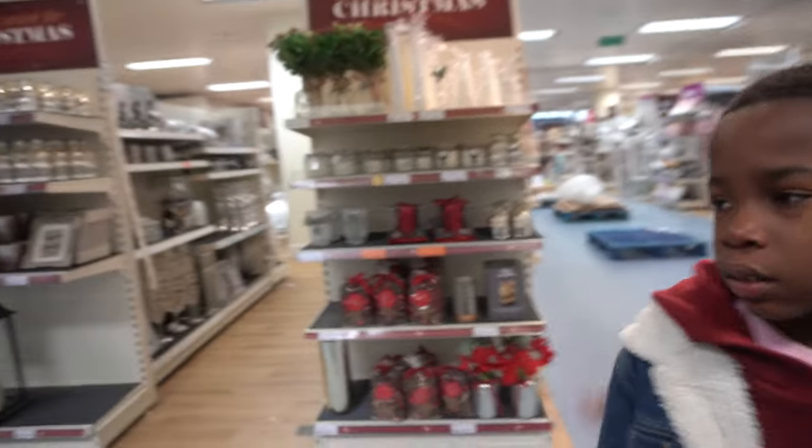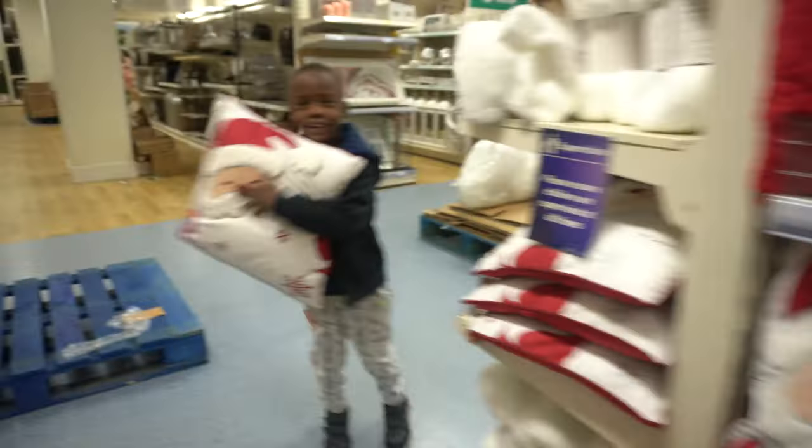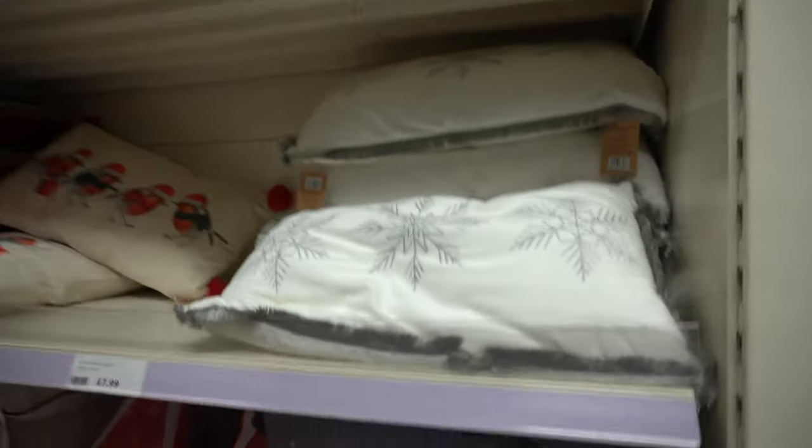The range. They actually sell the best cushions. Amazing. I do have some that I got last year. This is $9.99. You wanted this. Oh, they've got some song going on, so I'm just gonna show you what they have. See? Ooh, this is nice.